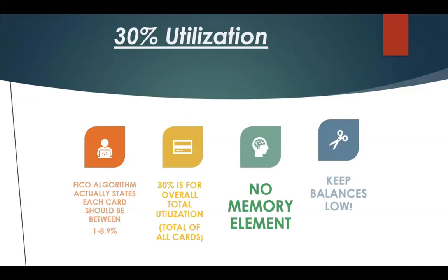What's crazy about our credit, you can max out your credit cards this month, but pay them off the next month, and the credit does not remember what you did the following month, and that won't affect your credit negatively. So if you pay them off, or pay them down really, really low, you're going to see a boost in your credit score that following month because it doesn't remember your bad behavior from the previous month. So keep your balances low.